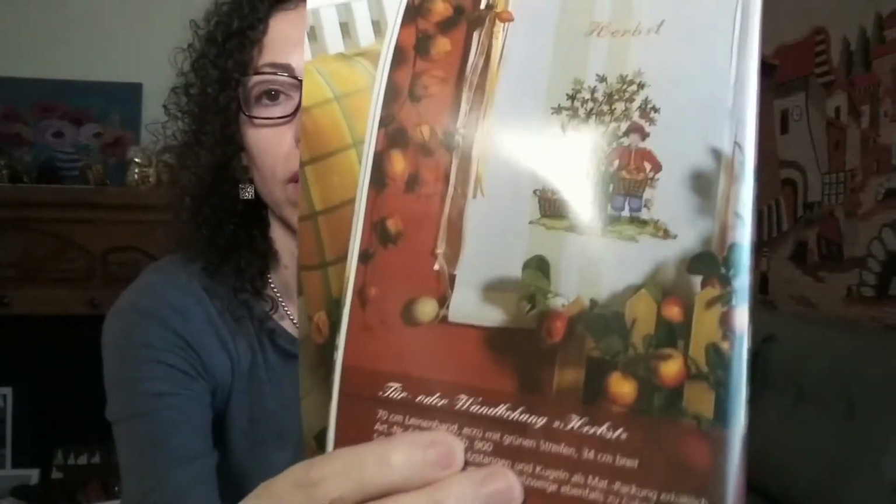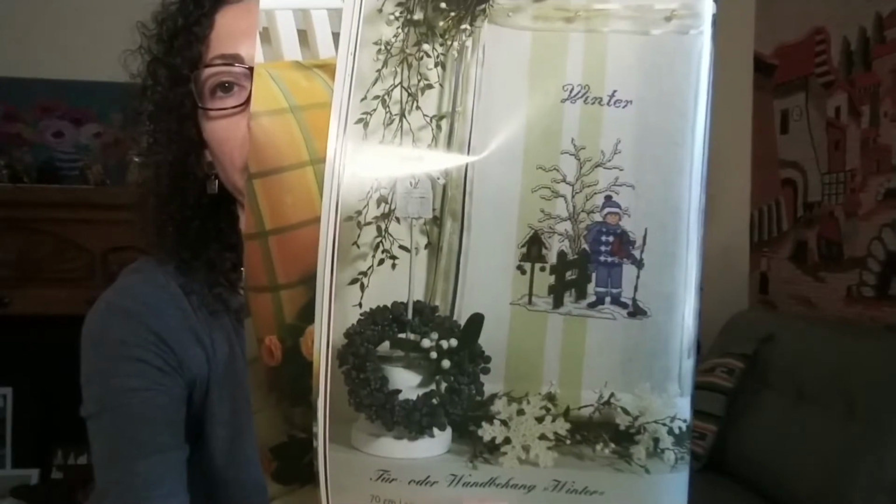Oh, I think I feel some of the pattern. And there's two more for fall and winter. So they're very cute designs, mainly flowers and some butterflies as well. So this is the last one of the series. So this is winter. So they're very cute and whimsical.